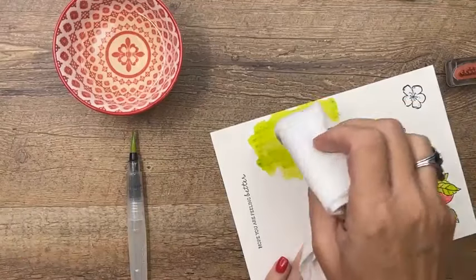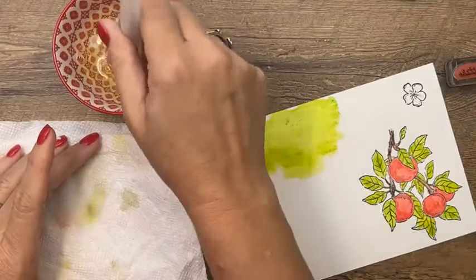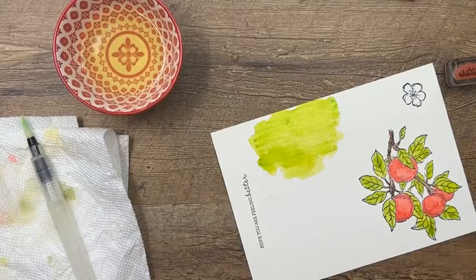All right, then you can take your paper towel and just dab it, and that'll give you some variation too. And then the last thing we're going to do, ooh, my water is turning awfully green, is, where did I put my pencils? Right here.